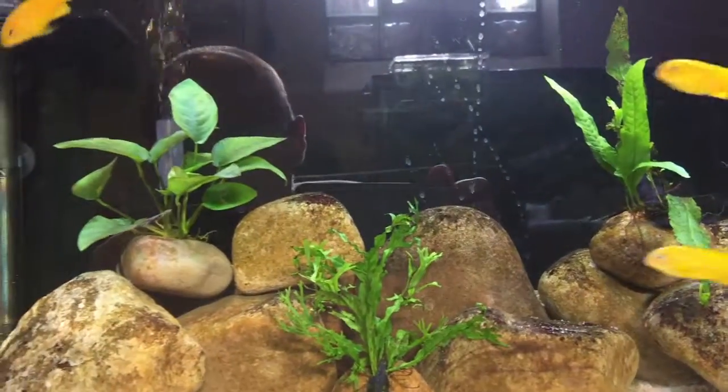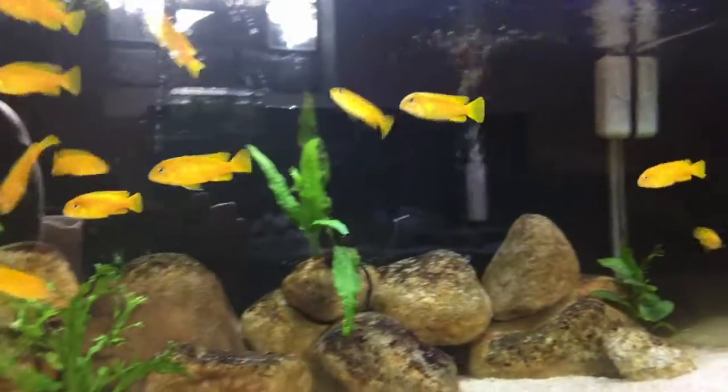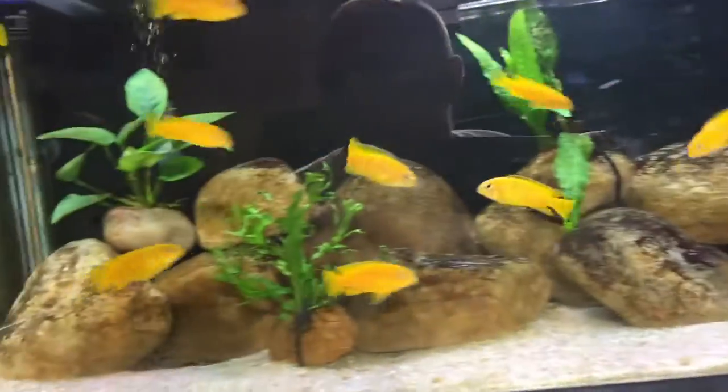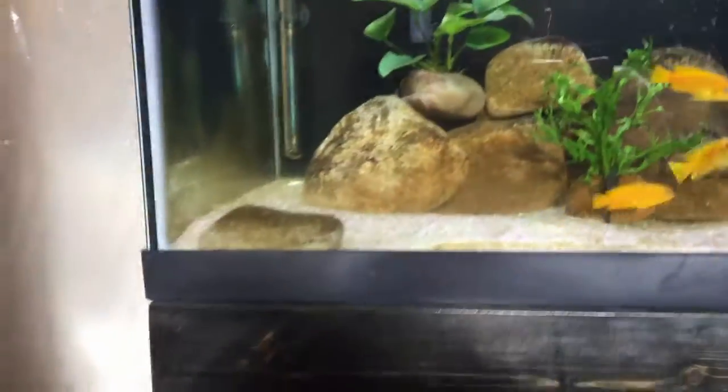And I was afraid it was going to start leaking, so I cycled some sponge filters and stuck them in here. And it's been running on the sponge filters, which has been doing pretty good. Now you'll notice there's a bunch of algae on the glass.